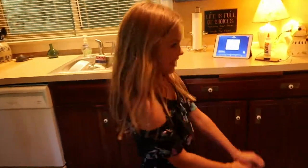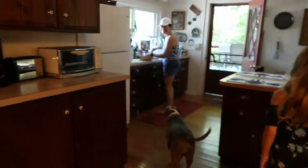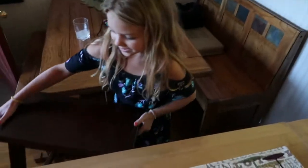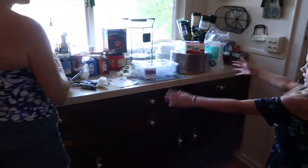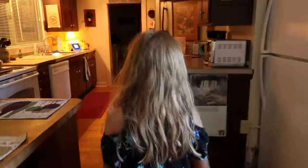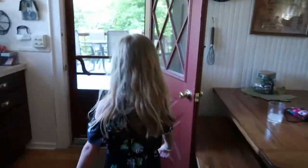We have the kitchen. CC, hard at work. Yeah. This island, a couple of chairs. Then we have this whole table. Then we go over there. This isn't real exciting. It's just the washing room. And then there's like a bathroom over here. Then we can walk outside.